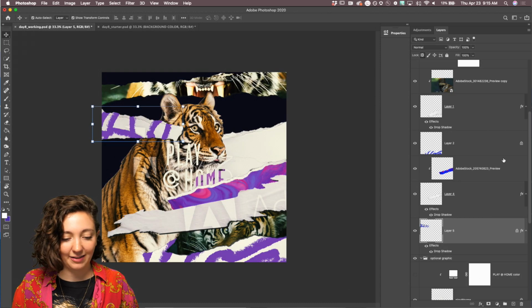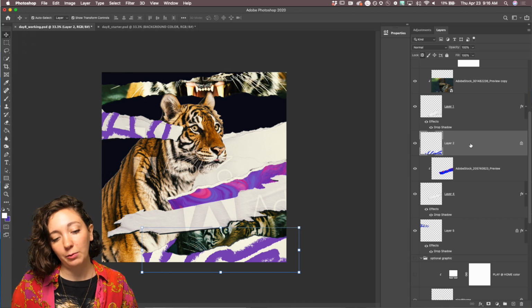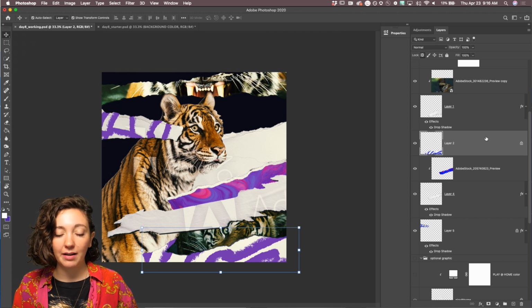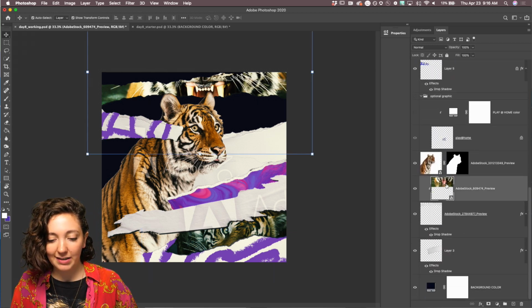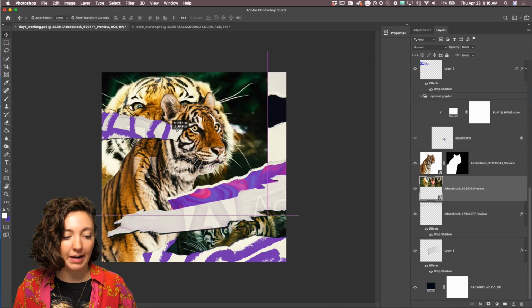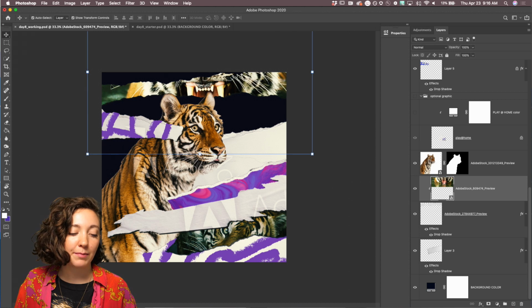Jump over here. Turn that off for now. So yesterday we went over clipping masks, which is basically we can put whatever we want on a layer, and if we clip it to another layer, they will mask together and only be visible on that bottom layer. For example, let me go to the top one with those snarling jaws. If I unclip it, it's just a normal layer that I have somewhere in my layer stack. And if I clip it to that ripped paper below, I can right click on it, create clipping mask. Now it's only visible where that ripped paper was.